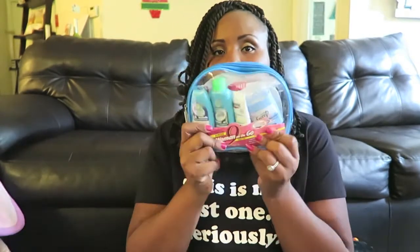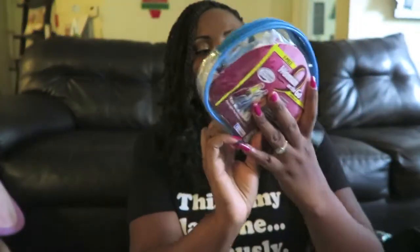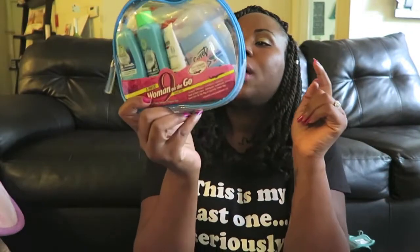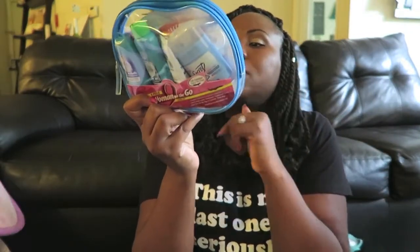And then I also have the same travel kit where you have the body wash, the deodorant, toothbrush, toothpaste, styling comb, everything is included. Just pick one up at Target. It's cheaper than going to buy everything individually.